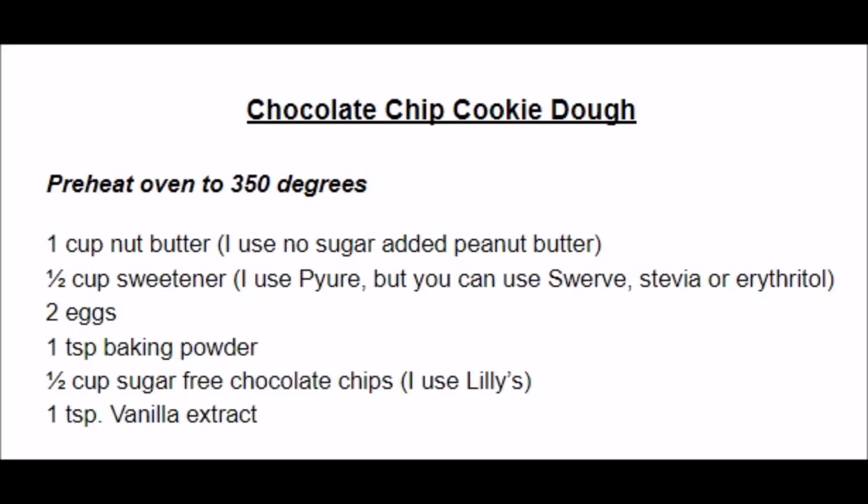We ate it warm, but we've also eaten it room temperature, and we've also eaten it cold. So no matter which way you go, you're not gonna be disappointed. So let's get cooking.